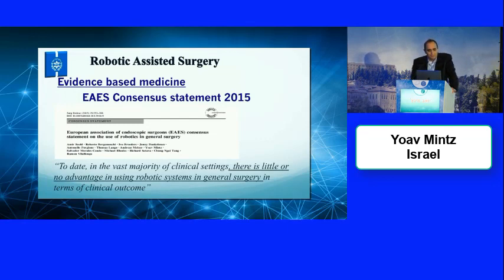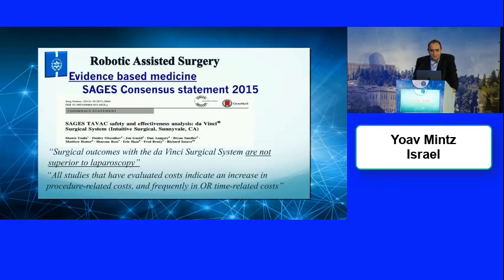And there are two large consensus statements in the literature from 2015, which took all the available data by then. The first one is the consensus statement from the EAES. Their conclusion was actually that there is little or no advantage in using robotic systems in general surgery in terms of clinical outcome. The second consensus statement was from SAGES, also from 2015. They did a technology assessment review, and they also came out with this conclusion.